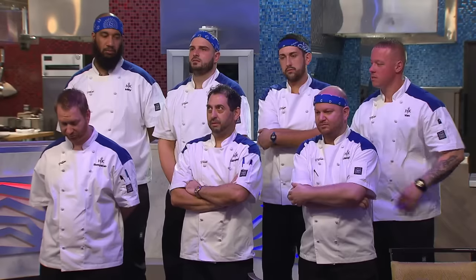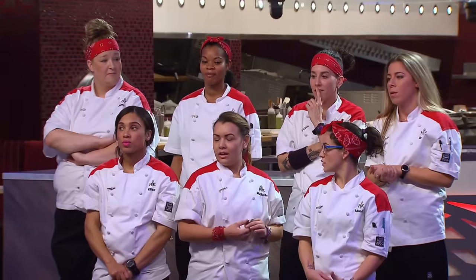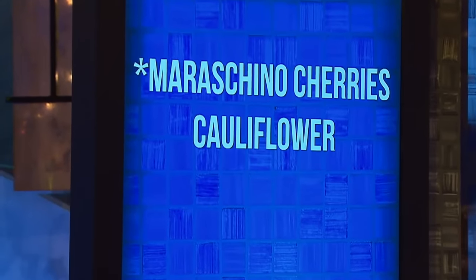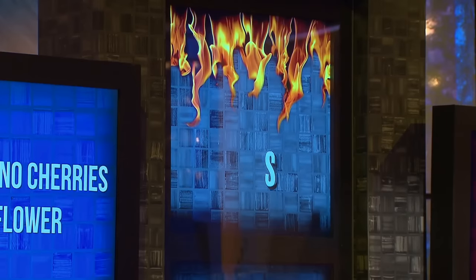C. Cantaloupe. That's good. Cauliflower. Charred, chef. Cabbage, cream cheese, cottage cheese, cucumbers. Come on, Michelle. 3, 2, 1. Stumped. Fuck. The blue team takes cauliflower, chef, and gives the red team cantaloupe, chef. Next up... S.